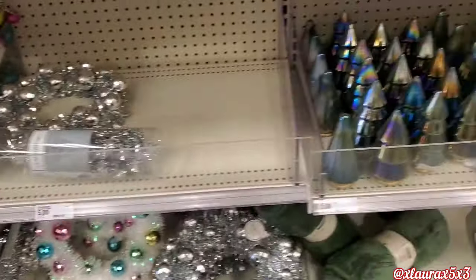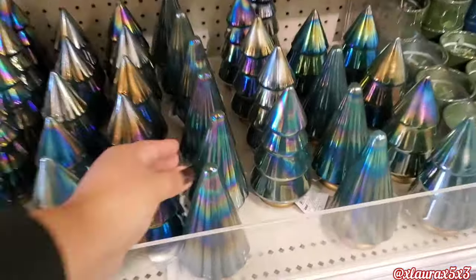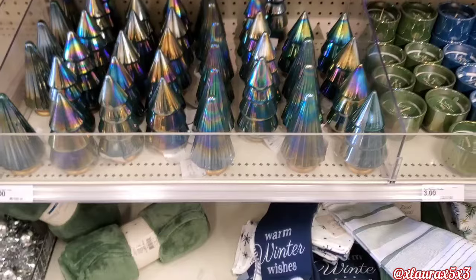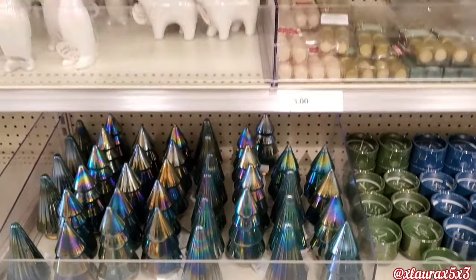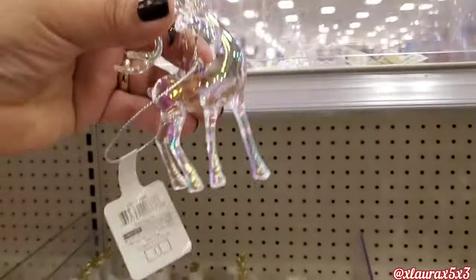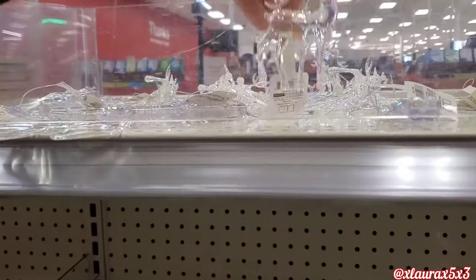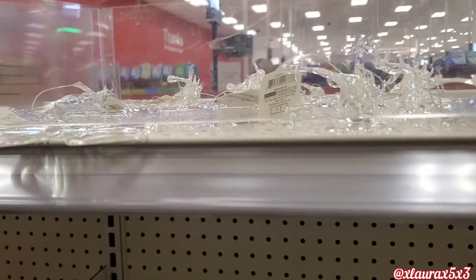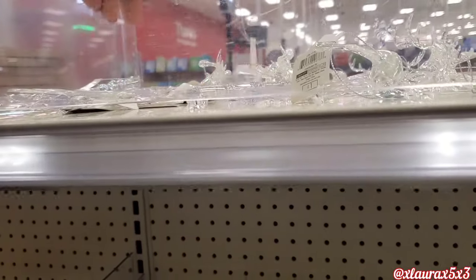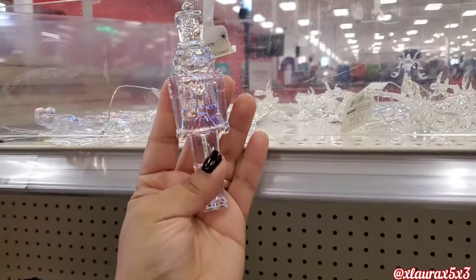And then I did find some trees that are glass. They are darker with the gold base, $3. They're like chromatic. They also have these ornaments. They were lightweight, but they look like acrylic glass, $1. They have the reindeer. They have this beautiful bow. And they also have the nutcracker.